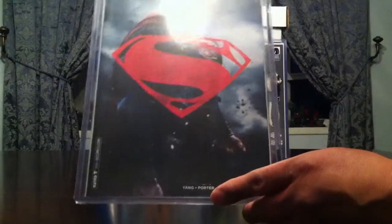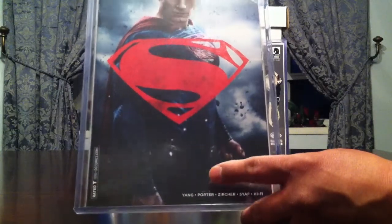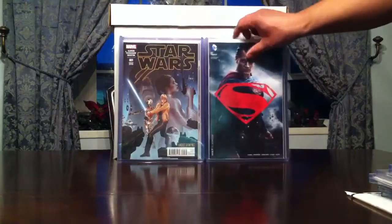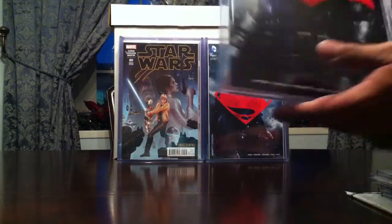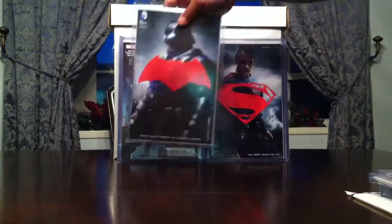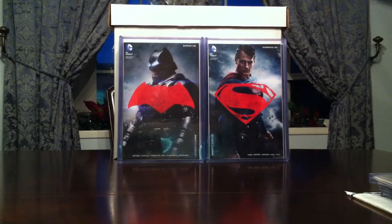Here is Superman 50 WonderCon 2016 variant, movie poster variant. I also have the Batman one. Also have Wonder Woman, but it's already signed by Gal Gadot and encapsulated by CGC, which you've probably seen in a previous video.